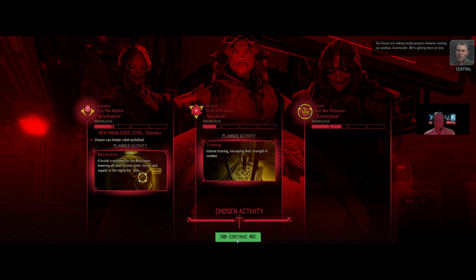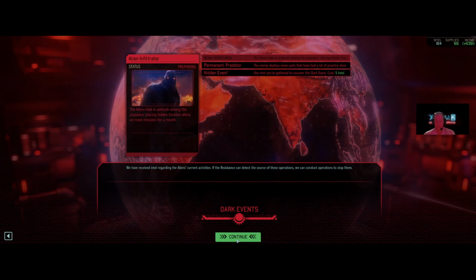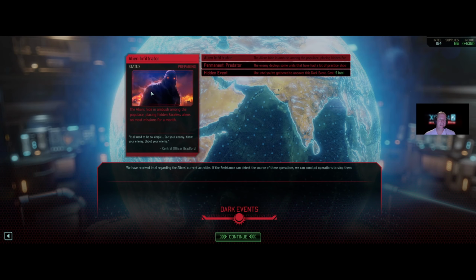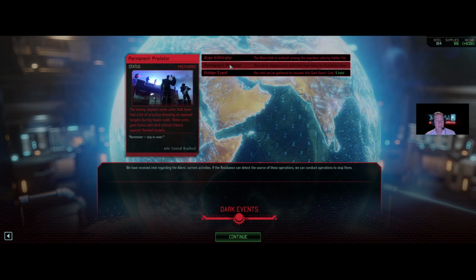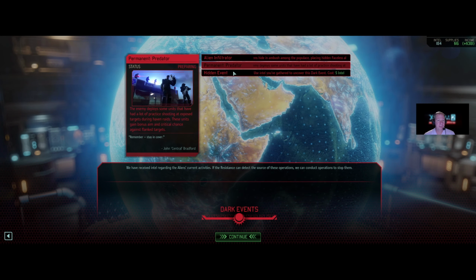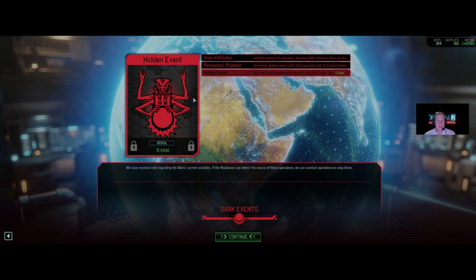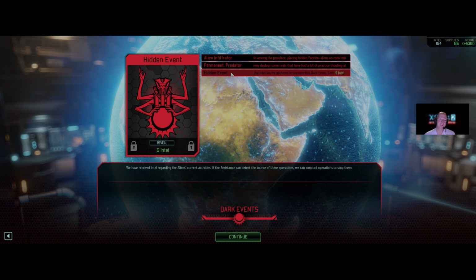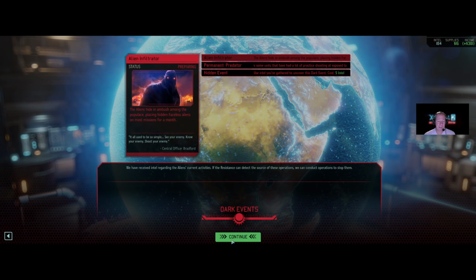The Chosen are making steady progress towards tracking opposition. And yes, the Hunter, I do worry about him. We're getting short on time. Yeah, the infiltrators. Thing is, I don't think we're going to get that. Deploy some units that have had a lot of practice. These units gain bonus. I mean, we've got folks on intel. Well, not in the liberated region. Yeah, I don't think we're going to be able to counter these.